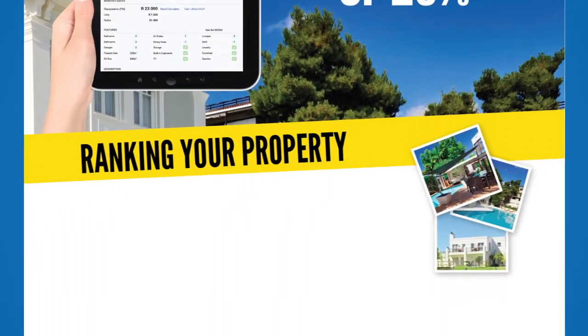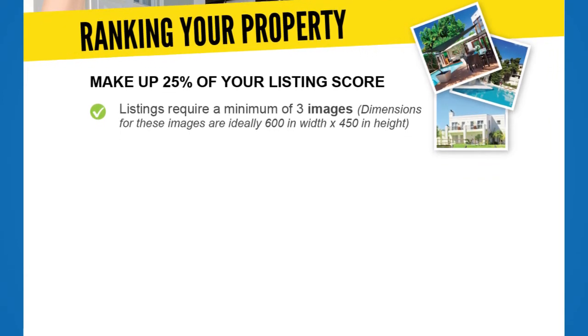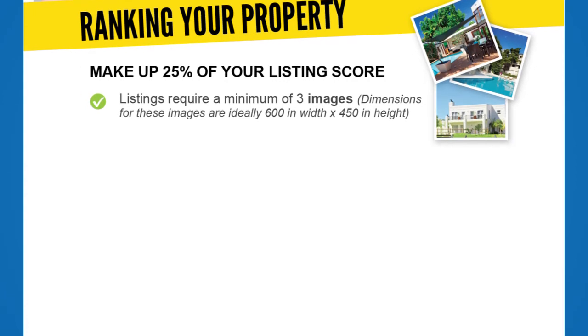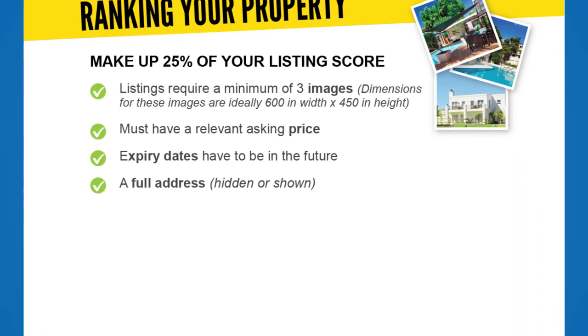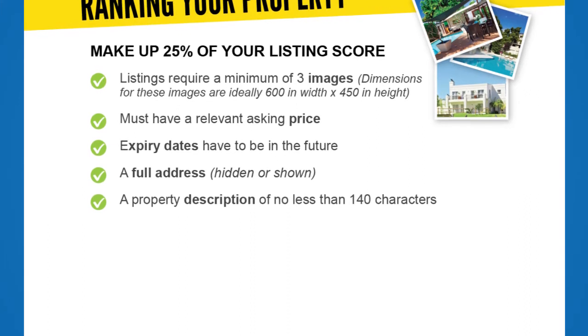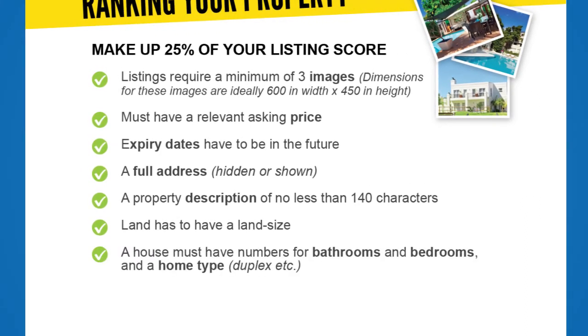The minimum criteria are a minimum of 3 images. The dimensions for these images are ideally 600 in width and 450 in height. The listing must have a minimum asking price. The full address, which can be hidden or shown. A property description of 140 characters or more. Land has to have the land size. You need to list the number of bathrooms and bedrooms and a home type, for example a house, duplex or flat. To get your listing to rank better than others, you will need to do more than the minimum.